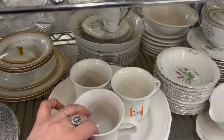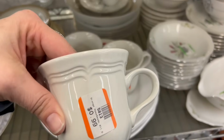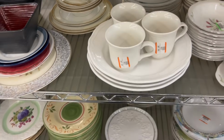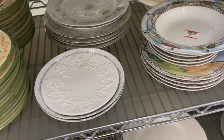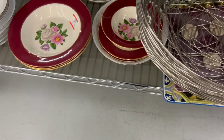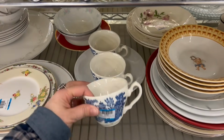Okay, now this is Mikasa French Countryside. You see that? That's the plate I'm looking for, but these are not the plate. I looked at these the last time I was here, but you see it's coming in. Someone donated their cups. Nope, nope, nope. Okay, we've got some Blue Willow here.